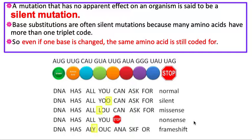A mutation that has no apparent effect on an organism is said to be a silent mutation. Base substitutions are often silent mutations because many amino acids have more than one triplet code. So even if one base gets changed, the same amino acid might still be coded for. Okay, again, pause these, look closely at the pictures that I have to make sure you really understand.